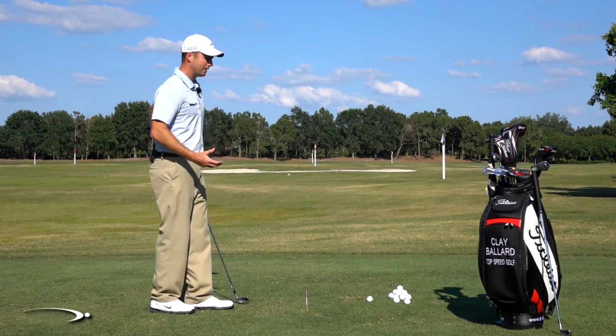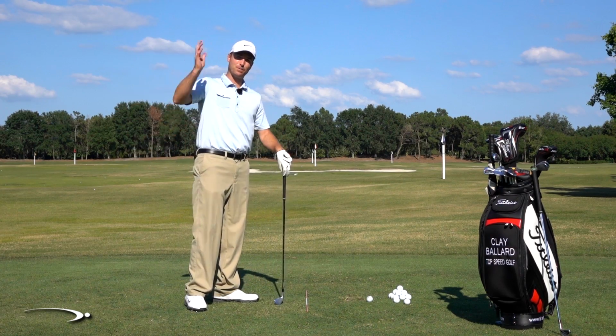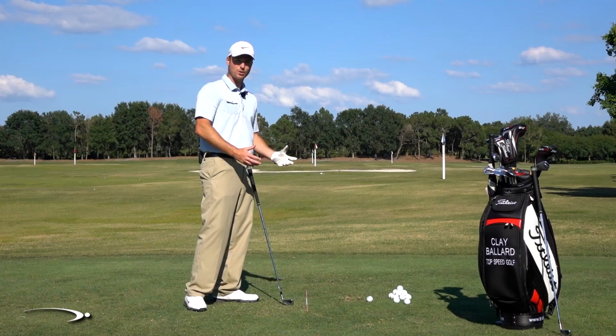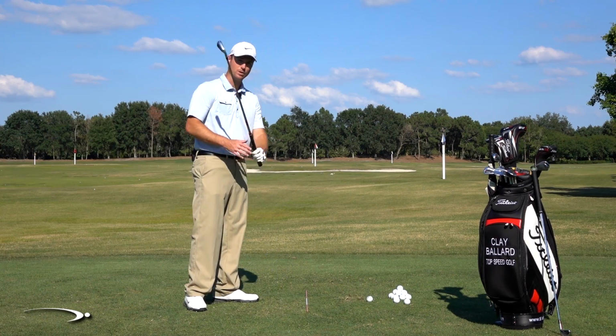So there are advantages to it. Players that tend to go inside and over the top, this is basically a swing that's the exact opposite of that, and it could have a short-term advantage to getting the club more inside.